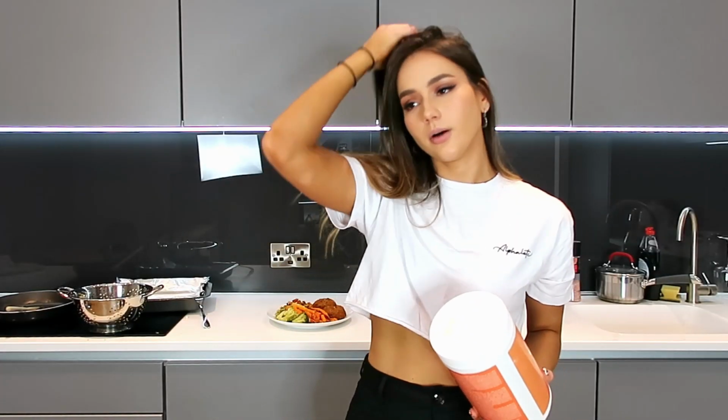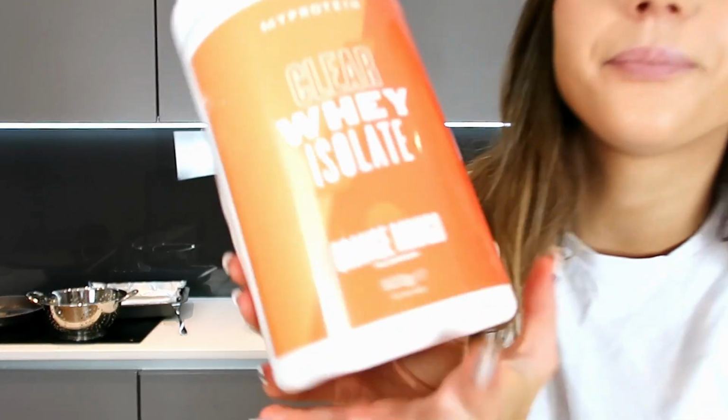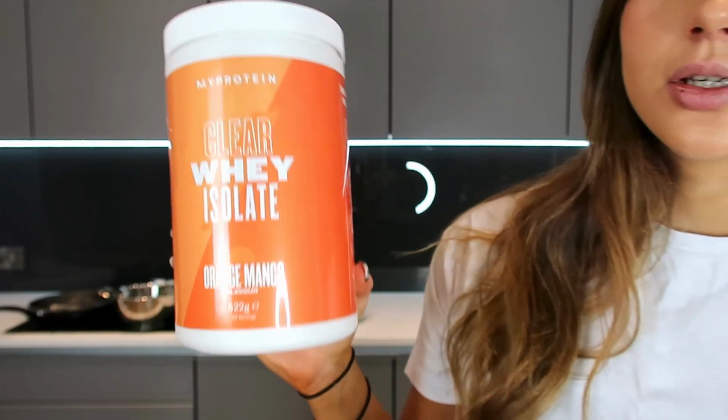And then also, usually either at lunchtime or maybe later on in the day after dinner, closer to bedtime, if I am feeling a little bit snackish or I feel a little bit hungry still, then I will just have a clear whey kind of drink. So it is just a normal regular drink that you drink. It's not the thick protein shake.